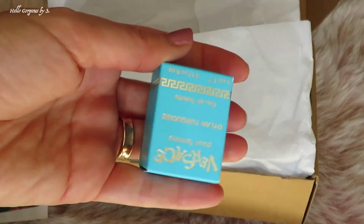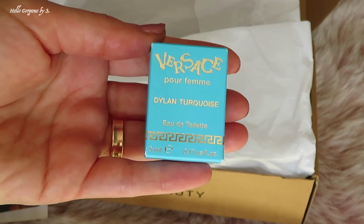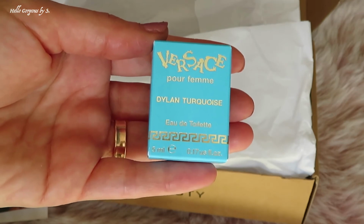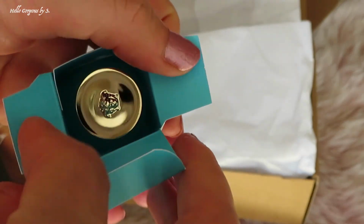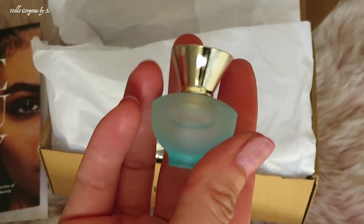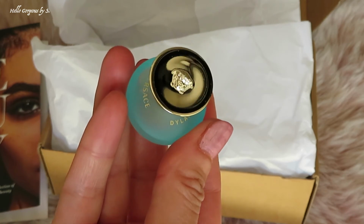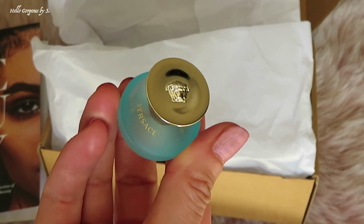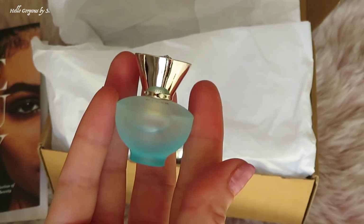And the last mini product that we find is from Versace, Dylan Turquoise Eau de Toilette. I know that the bottle of this perfume is very pretty, and look at that. So cute. Well guys, this perfume smells so nice. It has a clean floral fresh scent. It's lovely. It's the first time I smell it and it's amazing. I like it a lot.